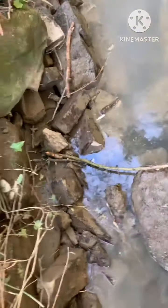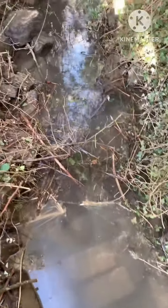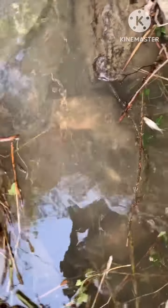A bit more water here. It's full of them. Got to be careful where I tread. No, it's all right here. It's quite dead. But that's a perch down there. That one. More roach dead.